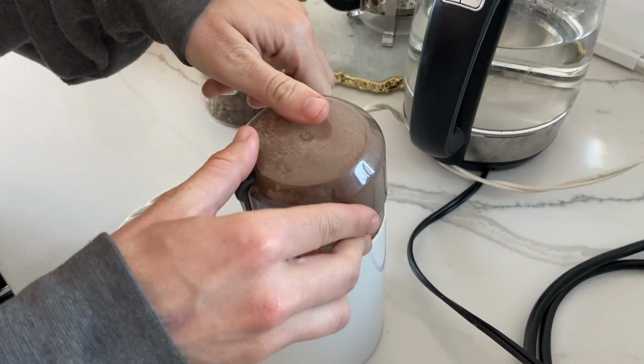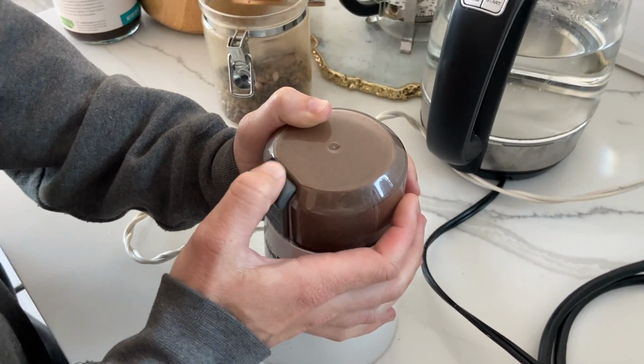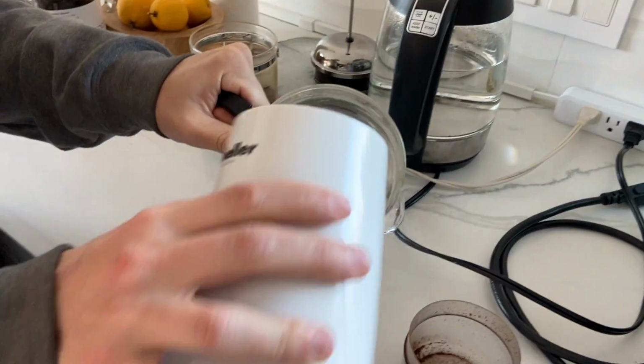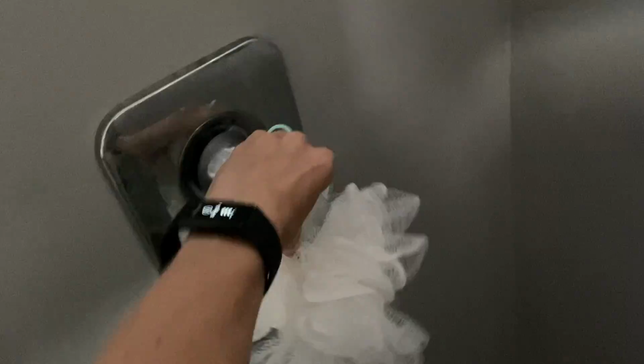So to get more bang for your buck in terms of health benefits of coffee, it's always a good idea to grind it right when you're going to use it rather than grinding it in a bulk amount or especially buying pre-ground coffee. I like to multitask to fit in all of the things that I do in the morning. While the coffee is brewing, I take my shower because it takes about 8 minutes for the coffee to brew.